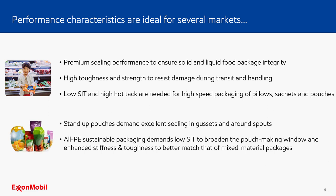Now, the increased use of fitments, such as spouts, flip tops, handles, and resealable mechanisms, all increase the demand for low viscosity resin flow around these molded inclusions. The 2-melt index of the Exact 3236 and Exact 3237 result in lower zero shear viscosity, which helps promote better flow than competitive 1-melt index grades with long chain branching.